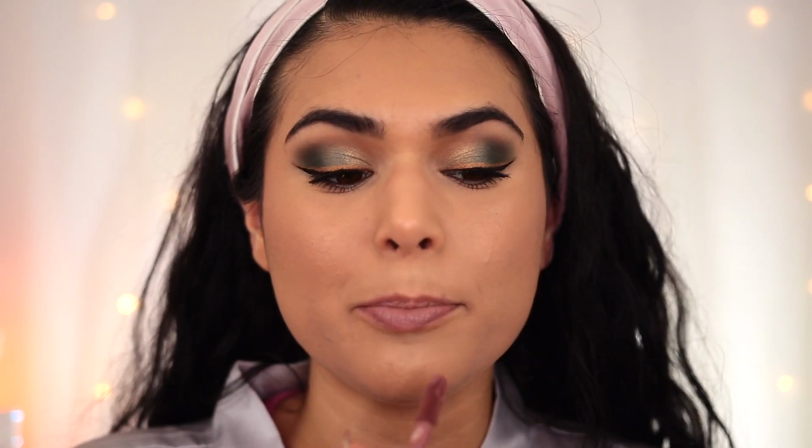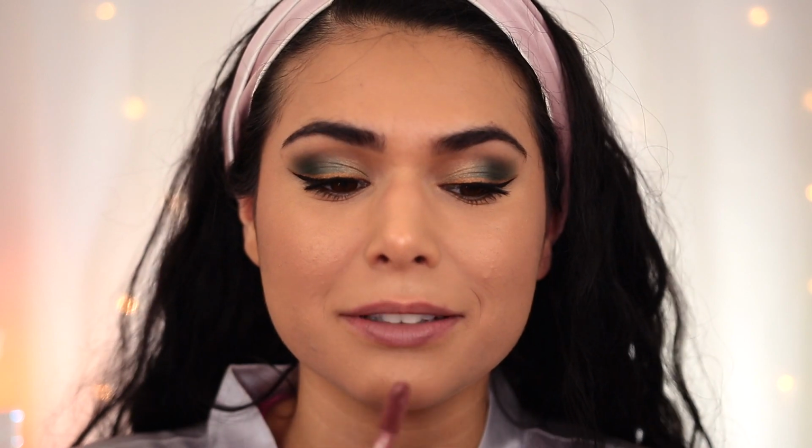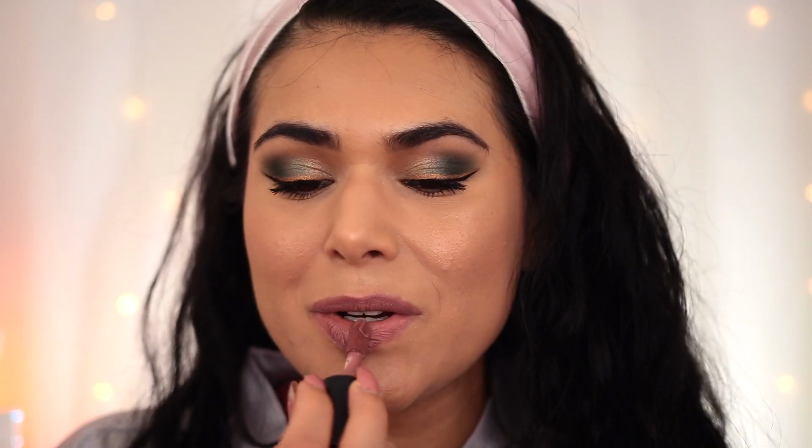Ooh, interesting. It's almost like a cool beigey mauve color. This is called Delicate Brown. I don't know about that, but it's pretty. This has an almost whipped texture, but it's very thin. You know what these kind of remind me of, but they feel more comfortable? The NYX Soft Matte Lip Creams. They have a little bit of that same look, but they're not as thick.